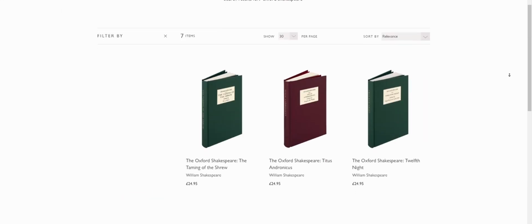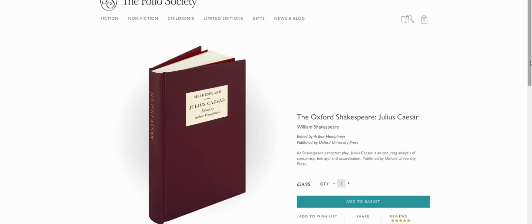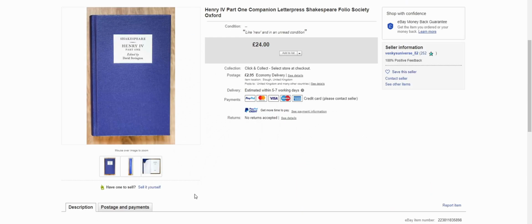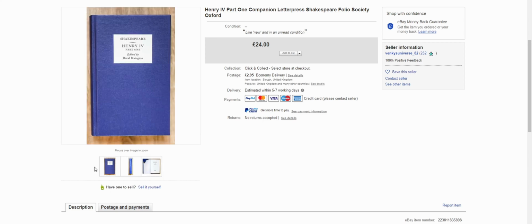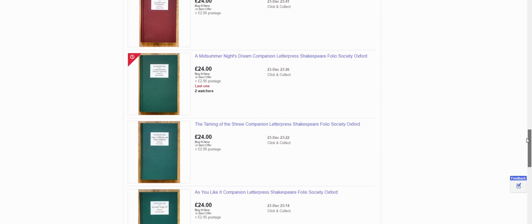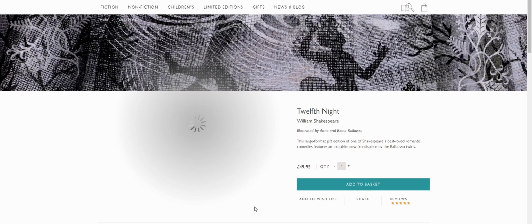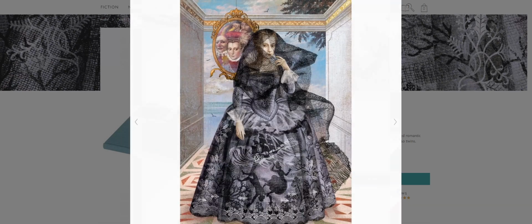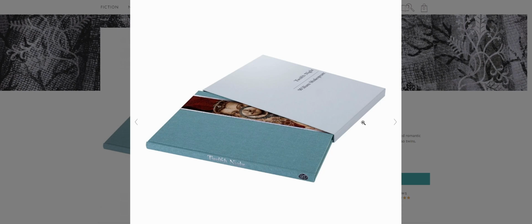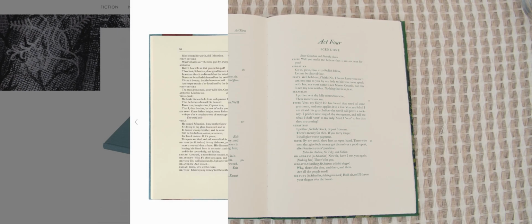The companion volumes were also sold separately by the Folio Society for £24.95, or half that in a sale, and also occasionally show up in the secondary market. Secondary sales of these companion volumes seem to be less common and the prices less variable. Folio Society also sells a one-off edition of Twelfth Night with a binding illustrated by the Balbuso twins. All indications are that this edition is a rebinding of unused pages that were originally intended to be part of the Letterpress edition.